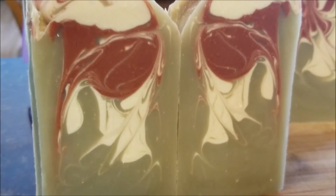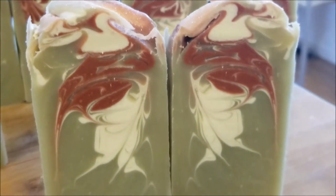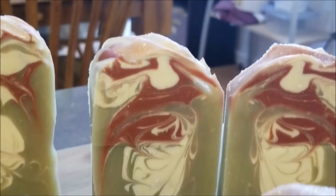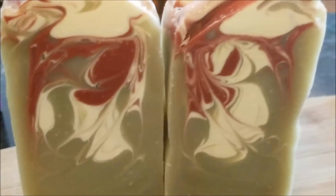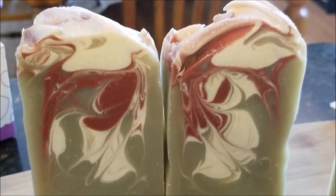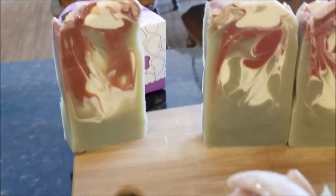Check out the swirls. Almost a good butterfly out of those. I'm pretty kind, but look at this one. This one's my favorite. Isn't that gorgeous? That turned out really, really good.